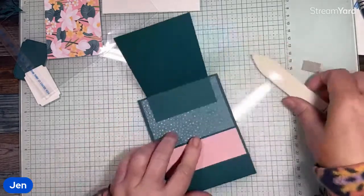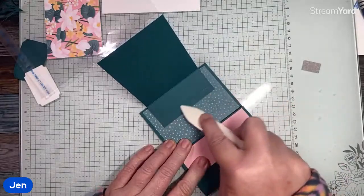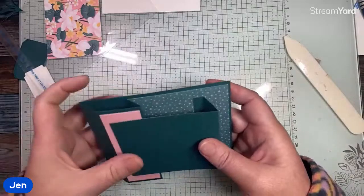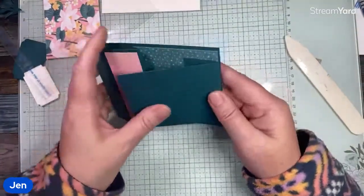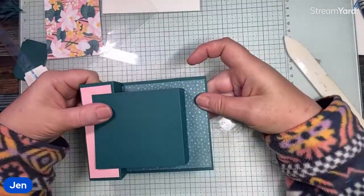And then I'm going to come in with my bone folder and just make sure that that's sticking down. Okay, so now when I close it, it's going to fit into an envelope because everything is square. And then when I open it, it's going to be exactly where I want it to be.